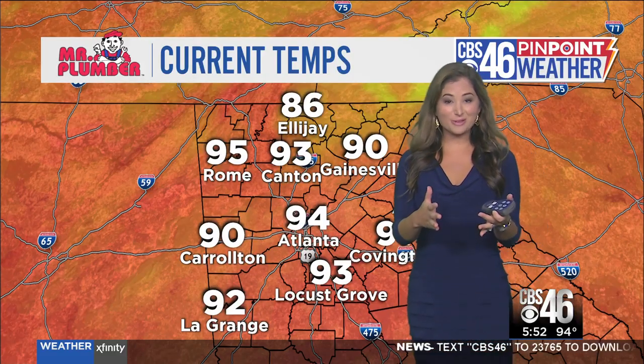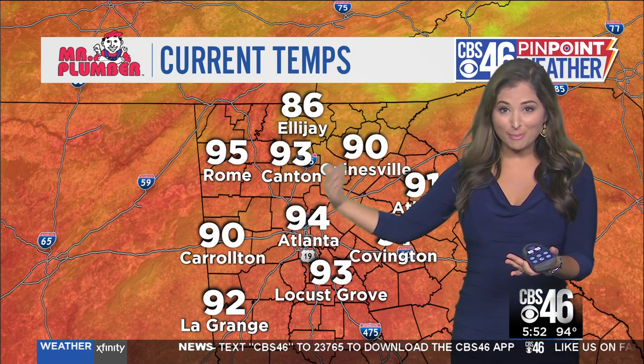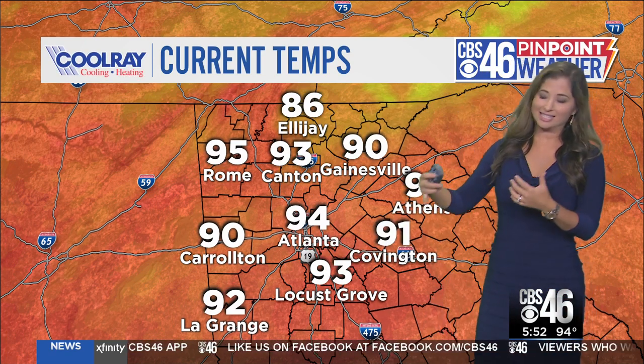Jen, it just makes you sick to your stomach because we're only in the beginning, and then you realize that the hurricane season continues through the end of November. That's so far away from now. And of course, we'll be here watching it very closely along with you as these systems start to develop.